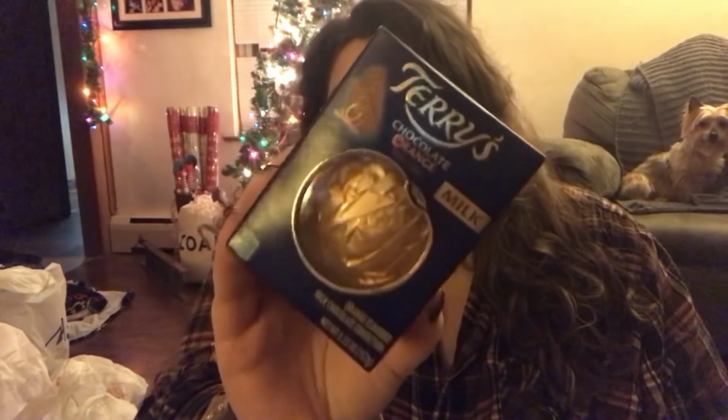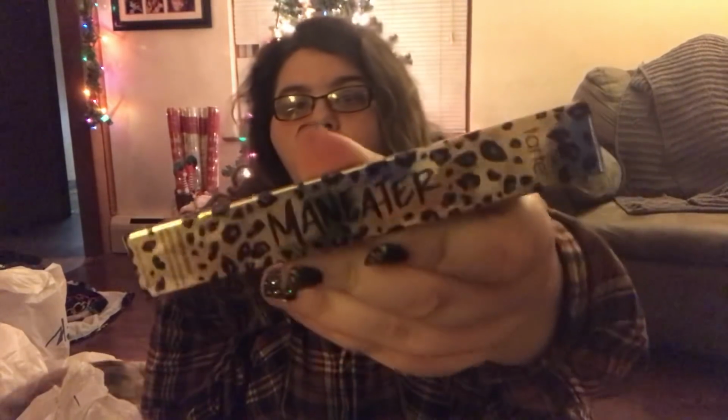So, first thing I got is my favorite, and I mean favorite, chocolate ever. This is the Terry's Chocolate Orange. Then I got the L'Oreal Voluptuous Original Black Mascara. I heard a lot of stuff about that, so I wanted to try it. I don't know, I've been on a mascara thing lately. Don't ask. Speaking of mascara, I also got the Tarte Man Eater mascara. I've also heard a lot of good things about this, so I'll be trying it out and letting you guys know what I think.